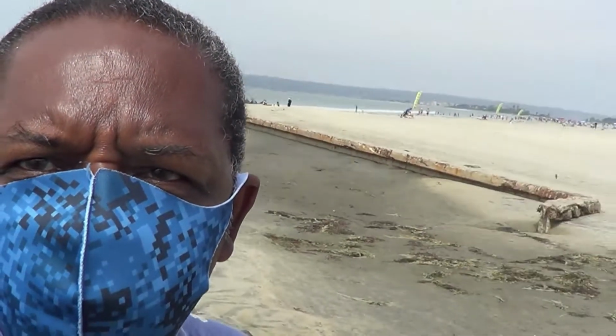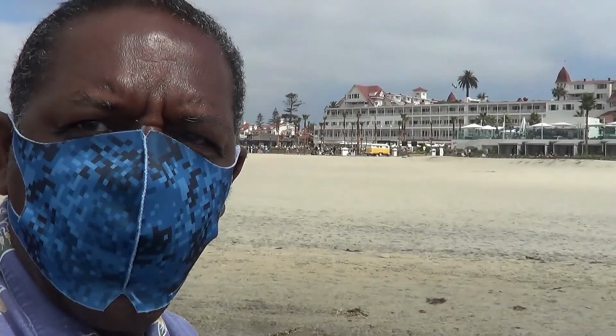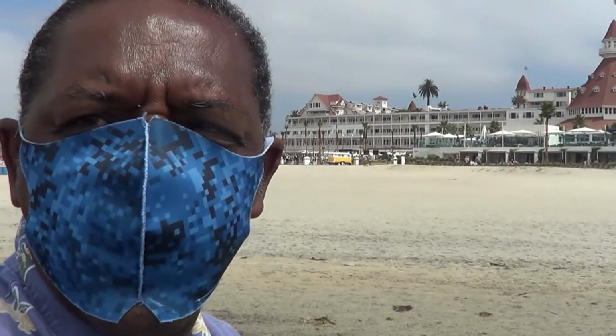If I turn around this way, you can see it looks like it used to be a fortress or a buttress or something like that, or maybe a pier. And you can see some more hotels in the background. And there's Coronado Hotel again. I had to put a lot of emphasis on the Coronado Hotel because that's the main staple here. Coronado Hotel on the Coronado Beach.